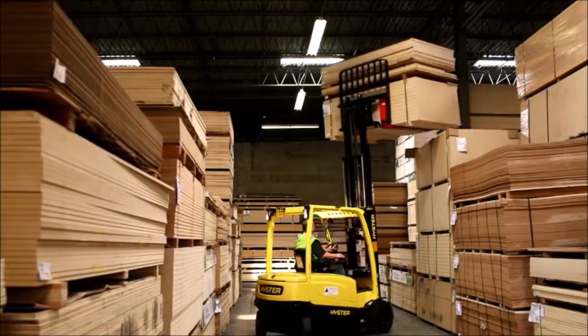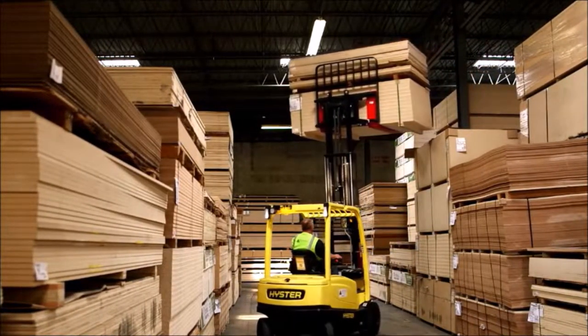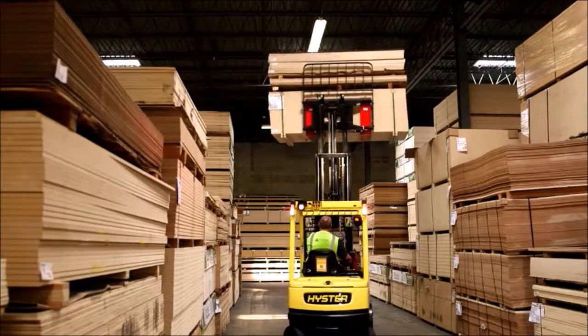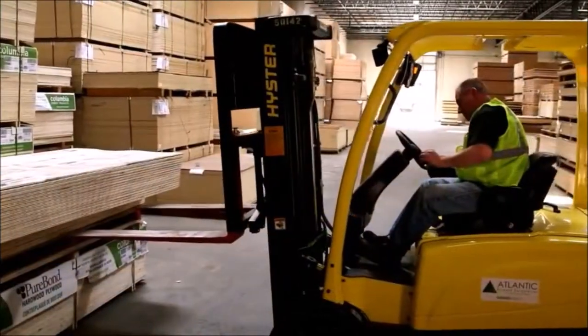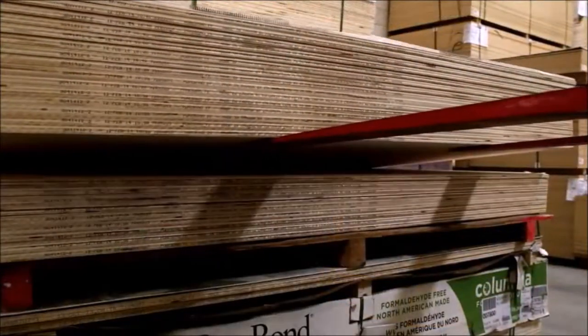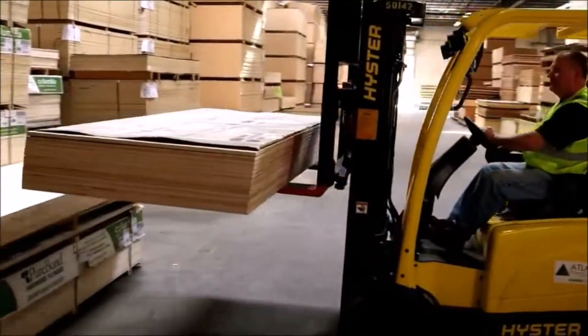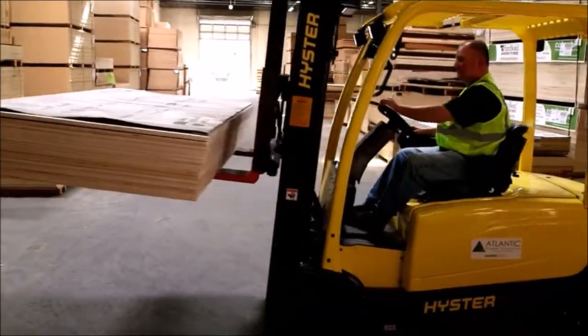So now that we've overcome that hurdle, people are now looking squarely at the energy savings, which is the big driver. And second from there would be maintenance savings and then all the other environmental aspects. So it's a very compelling story today. Our business model as a dealership is now based primarily around electric lift trucks and selling electric lift trucks. We call it C to E, convert to electric.